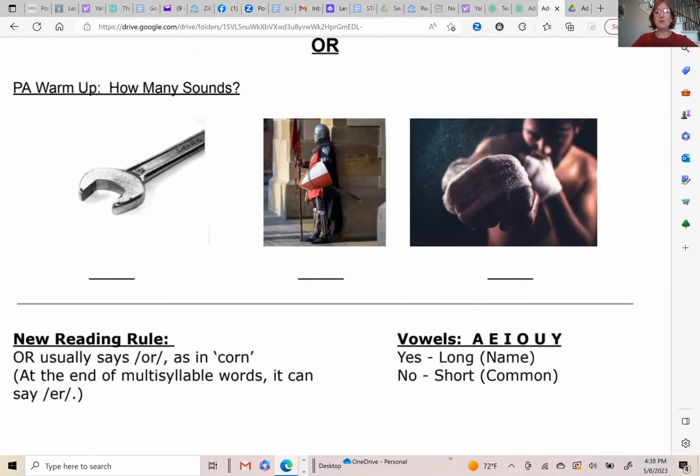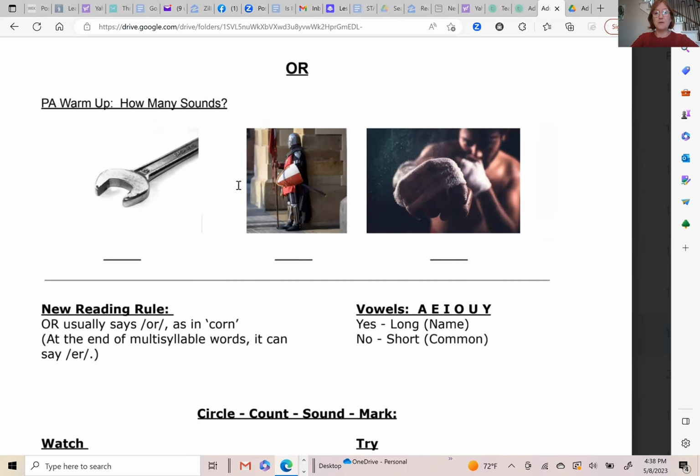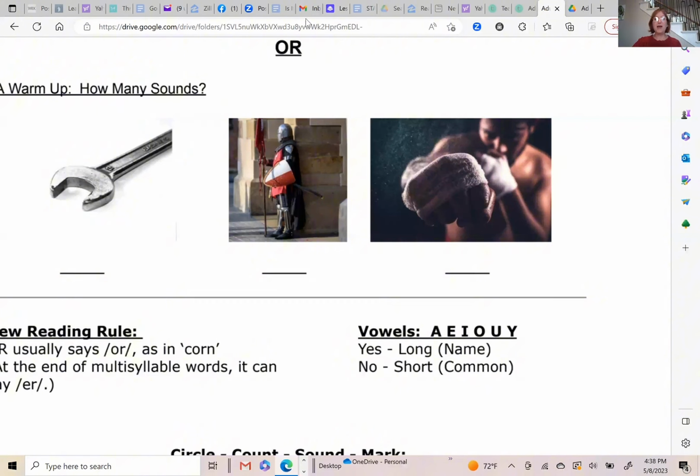So I accidentally put the same pictures up here as last time. So I'm going to just mix it up for you instead of wrench. I'd like you to put in the chat, how many sounds in tool? How many sounds in tool? Drop it in the chat. Not thinking about letters. You probably know how to spell it. Just the sounds. The sounds is a lot harder.